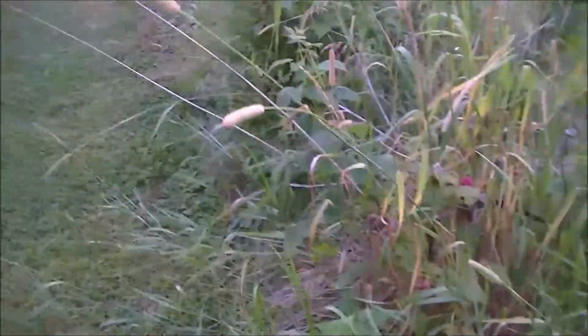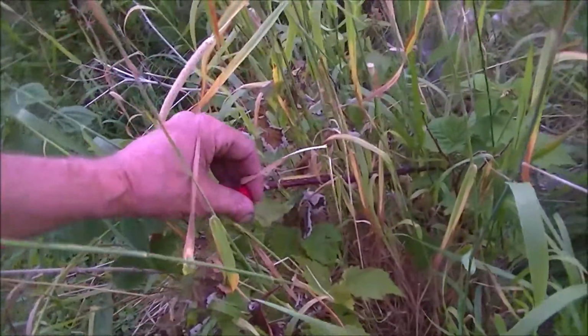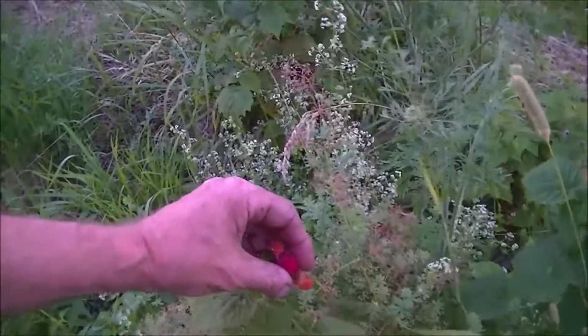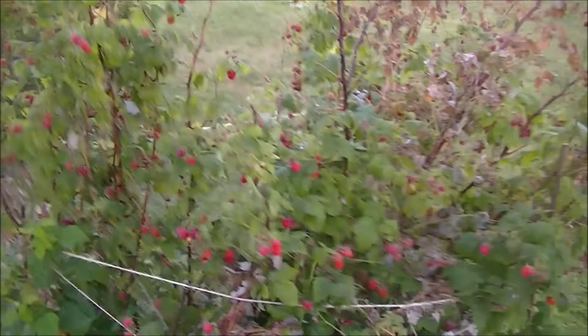They're nice berries. I should get out here and get them cleaned out and fertilized and let them get going. Anyway, that's my friend's garden there. She spent some time weeding today from the looks of things. I'll shut you off and we'll walk back over and show you the other raspberries.